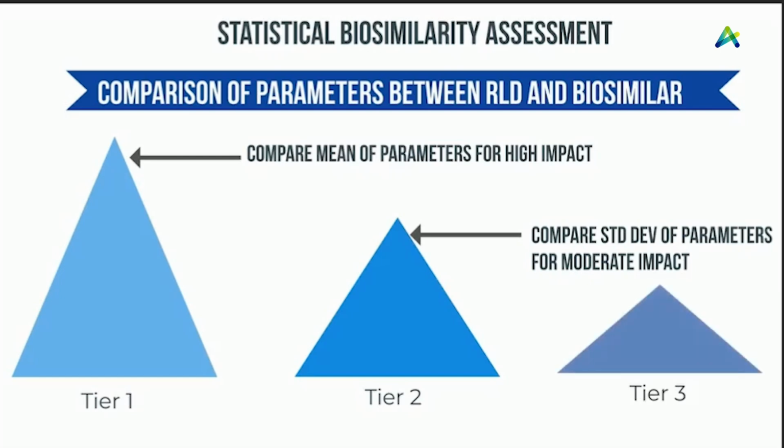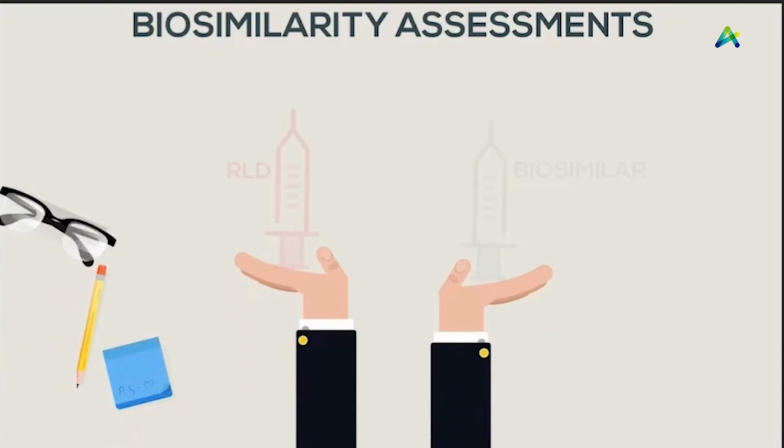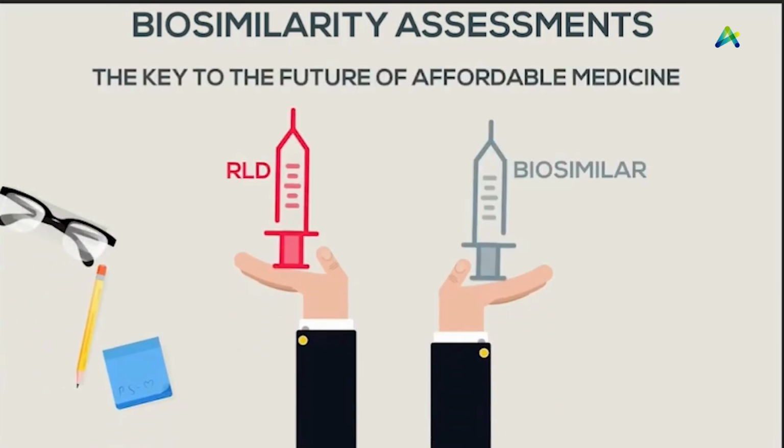And finally, in Tier 3, raw data from pharmacological and toxicological studies for the two drugs are compared. Tier 3 biosimilarity would only prove equivalence at very low impact levels. Considering the promise of biosimilar drugs in bringing affordable innovation to the masses, biosimilarity assessments is going to play a crucial role in the future of pharmaceuticals.